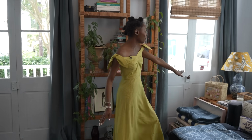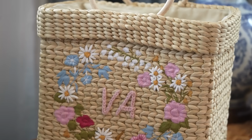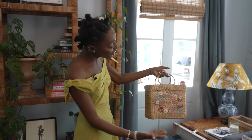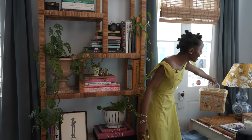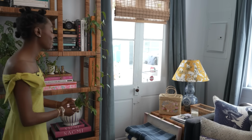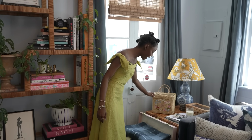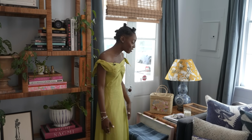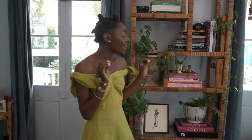And then I have this beautiful bag from Over the Moon in the poolside. When I take the bag out, look how empty the space is, and when we add it in, it is just the perfect pop for that corner. It's a monogram bag that they so kindly gifted to me after we had a dinner here in Charleston for a store opening. And it ties it in perfectly.